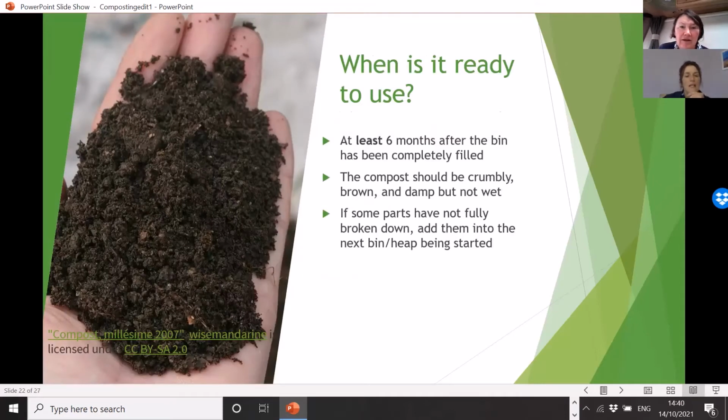So time goes on, we're adding lots of ingredients in, we're jumping in, we're giving it a turnover every so often, and when will it be ready to use? It will be ready to be used at least 6 months, but more realistically 9 to 12 months is what I would say mine normally takes.